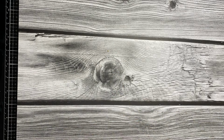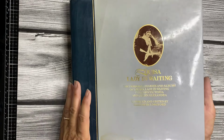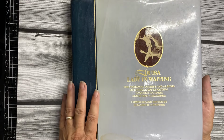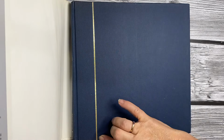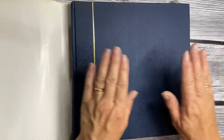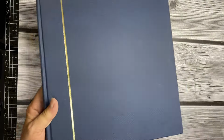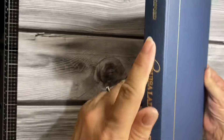Right, two more books from the book fair. My two favourite ones for last. Are you ready for this? Look at this. Louisa, Lady-in-Waiting, the personal diaries and albums of Louisa, Lady-in-Waiting to Queen Victoria and Queen Alexandra. This is really nice, and technically, just the front of this, I can make a full journal. If I slit that down there, that's my spine between. I've got a really nice journal there. So technically, the cover of this would give me two journals, one there and one from there, without using that spine.